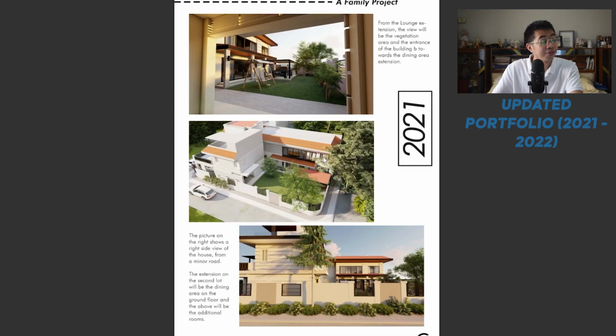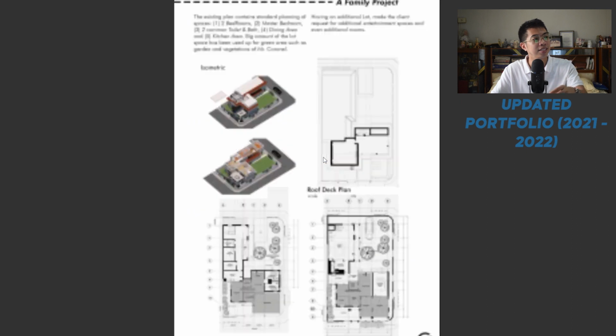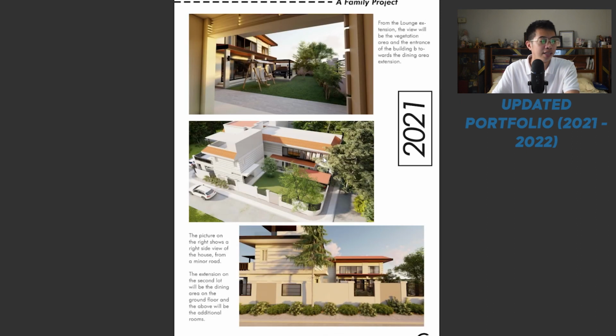And then different views and perspectives that would supplement my project. So if you have more renders, the better. But if I'll be honest, the interviewer or the one who's checking your portfolio would actually just skim and scan it up until they see something interesting for their own interest.